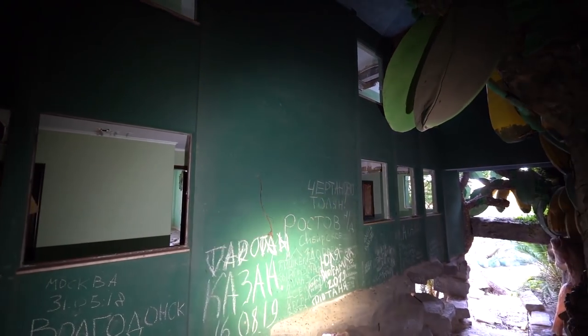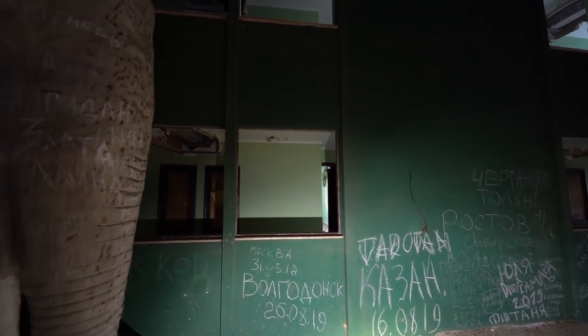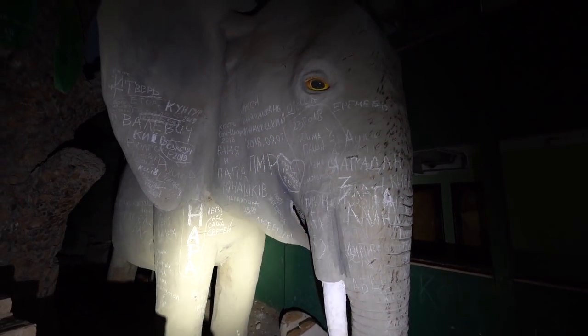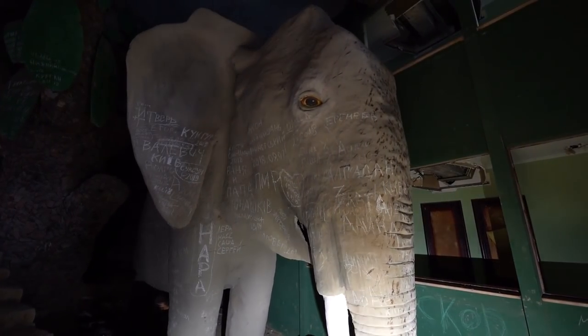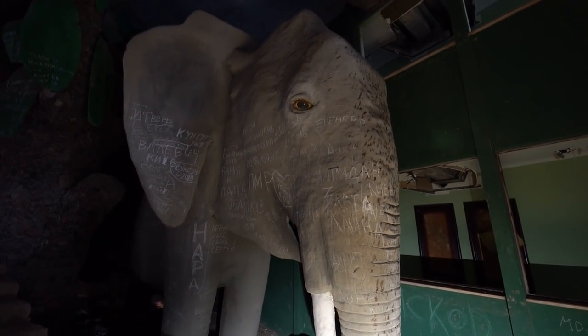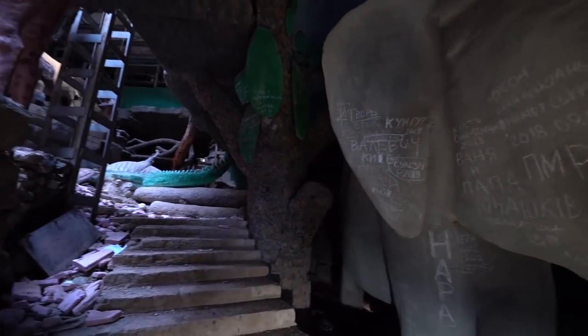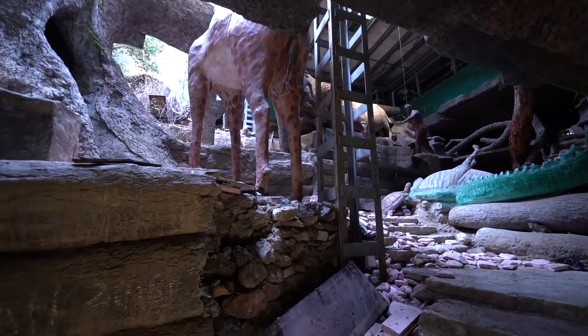Sweet. All the Russian taxes. So this place, I haven't seen it in a Western Urbex community, but it seems like a lot of Russian tourists come here. And they have some fun, like I do. Alright, let's see what we can find here. Oh, a giraffe crocodile.